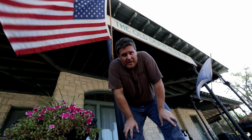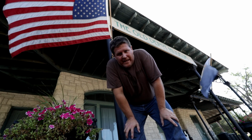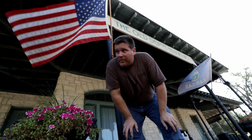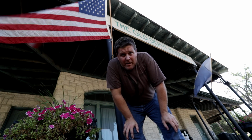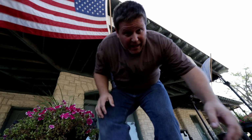Some of these older depots were just monolithic in size because they were so popularly used in the 1800s and early 1900s before the automobile. Hold on. I'm being told to hurry. But this one here is kind of small. It probably wasn't used nearly as much, and this city has not really grown over the years. So I'm just glad it's still here. And it's a museum. It's got a train layout inside. We should check it out.